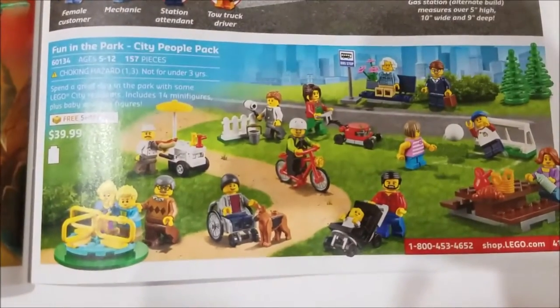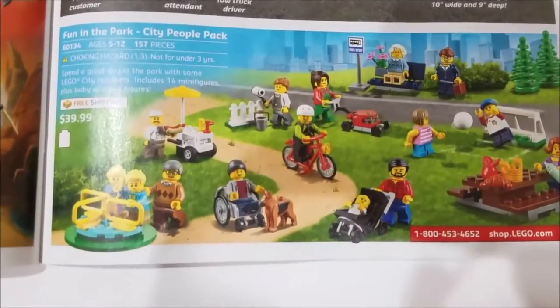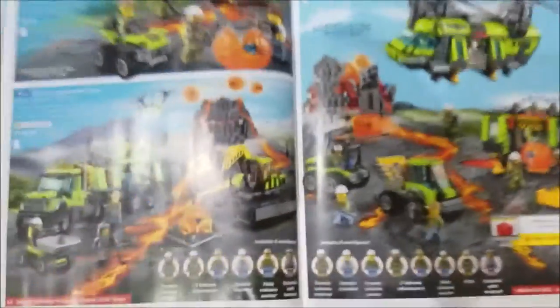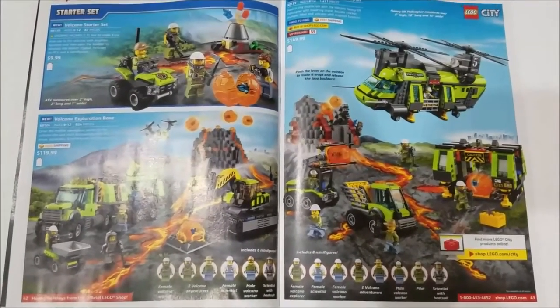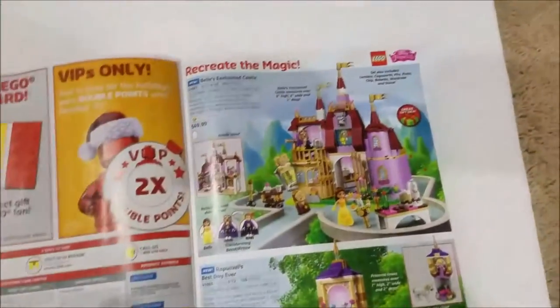Got the Fun in the Park, the City People Pack. Go get it. Get two, maybe three. It's a great set. Parts pack, the torsos, everything's unique. Lego City Volcano sets. Not my thing, but the kids are going to love them over Christmas.